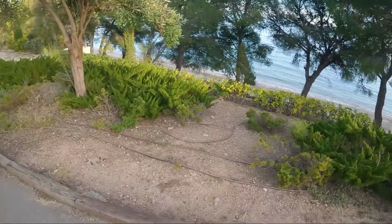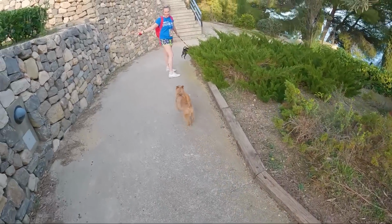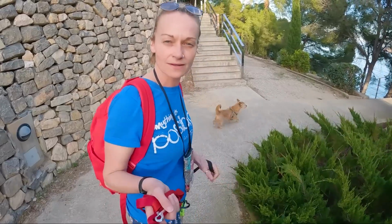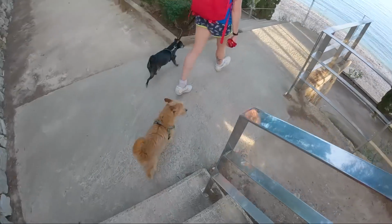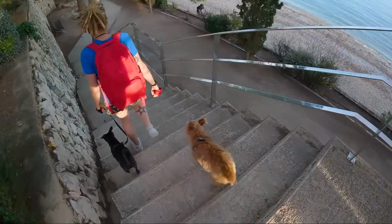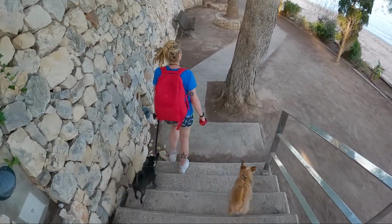Beach just here. Go on, Charlie. Go, go, go. Let's go to the dog beach. Apparently, somewhere there's a dog beach, but we don't know where, or do we? Yeah, it's down that way. There you go, boys. This isn't going to be as much fun, a pebbly beach. But it's a beach nonetheless.